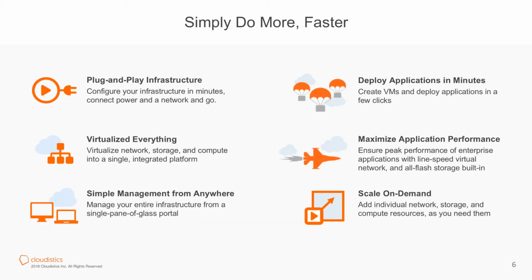So there's no plugins here, guys. We don't have any shims. We're not doing anything complicated. You don't have a plugin running on a VM, talking to vCenter, and then it's talking to the storage engine underneath, and then you have a different plugin for your Cisco network. You have a different plugin for your server platform. It's a single integrated platform, and that's really, really unique.